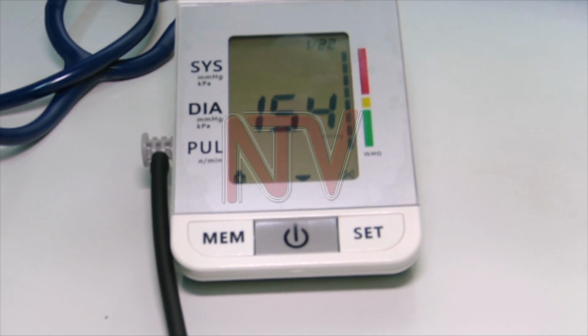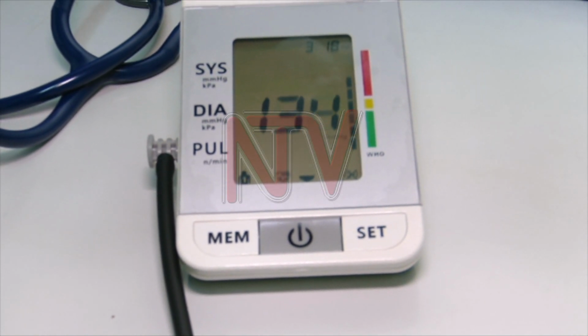Then the second category is called secondary hypertension. Here, usually, you can identify the cause, which could be maybe a kidney problem. Kidney disease is one of the causes of high blood pressure. It could be a vascular problem, or in the layman's language, a blood vessel problem.